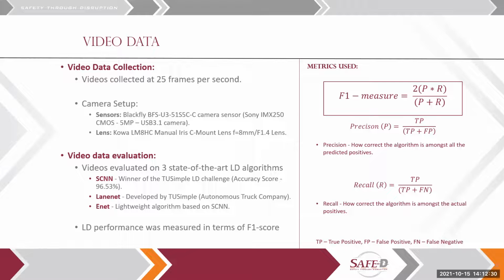So talking about the data sets, all the video data in these data sets were collected at around 25 frames per second. We used a Blackfly camera sensor. It was a 5 megapixel camera.